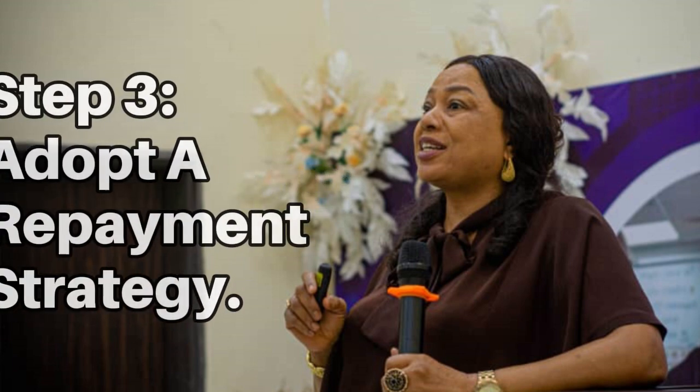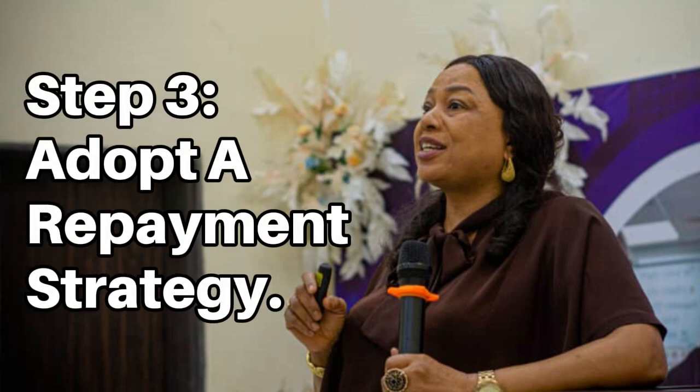So this third step is to adopt a repayment strategy. And most times you should start to pay off from the smallest debt to the biggest one, because the smallest debt, paying them off first, give you some quick wins, and after paying off the smallest amount, you can now focus on paying the highest interest debt first to save money on a long-term basis. So the third strategy is to adopt paying off the least amount to the big amount, and the highest interest paid to the lowest interest paid.